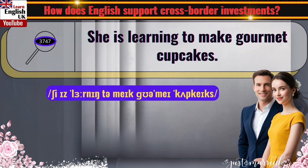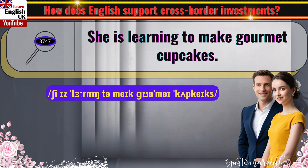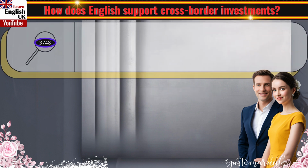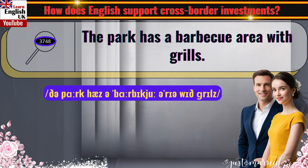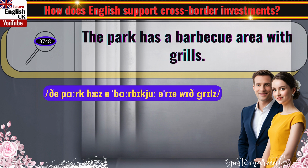She is learning to make gourmet cupcakes. The park has a barbecue area with grills.